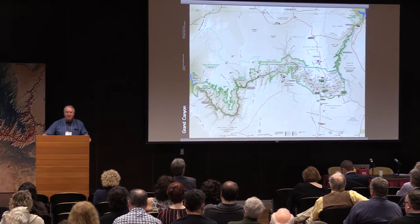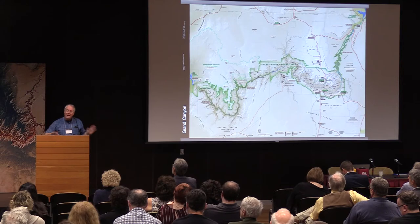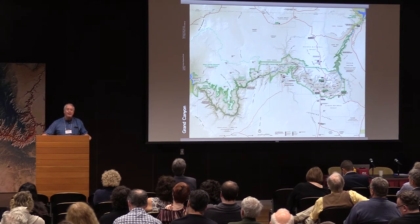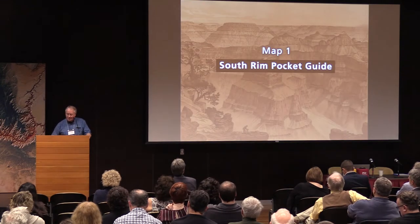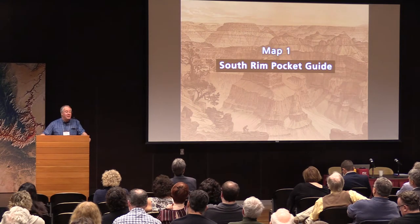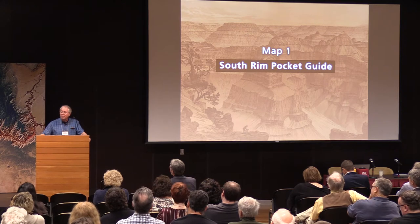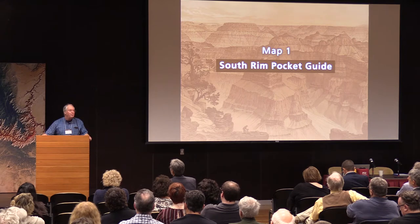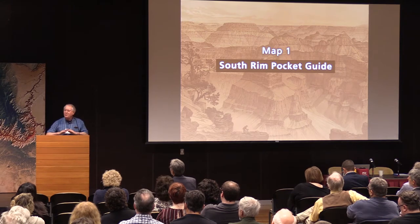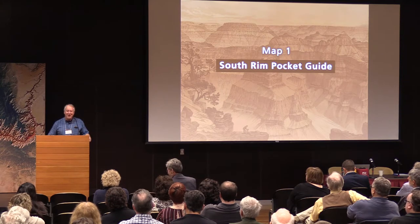So the park came to me saying, look, we need another solution. This map is just not doing the trick. What we would like to do is create a supplemental map that they're going to call a pocket guide. The idea was that this would focus on the South Rim itself and be something small that could fold up into a pocket, 17 inches wide, and cover the entirety of the South Rim. And I said, yeah, sure, I'll take that on.